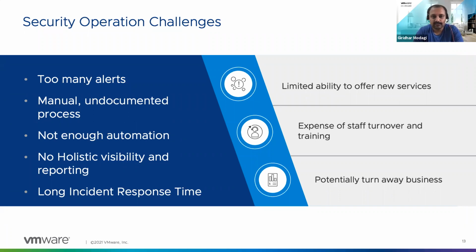So this is a general, very high level view of how a SOC analyst, or how a SOC, works, right? So with this in the background, let's delve into the challenges that we face day to day. Like I said, there are tons of logs that get pulled into the SIEM, and owing to which there are too many alerts that we also monitor.